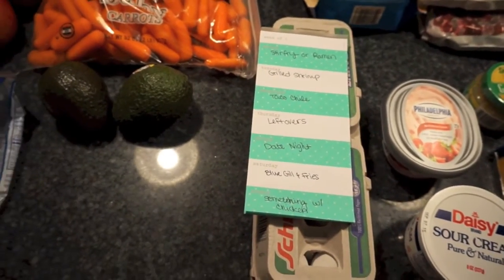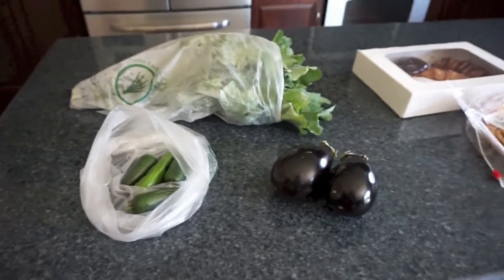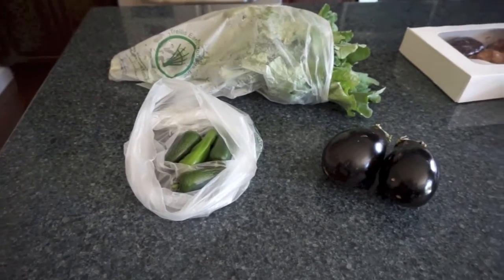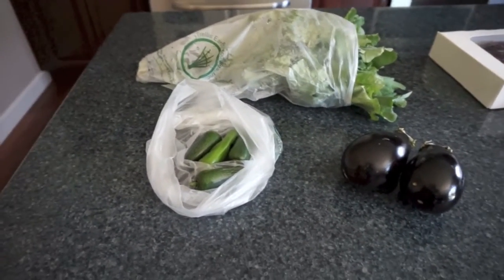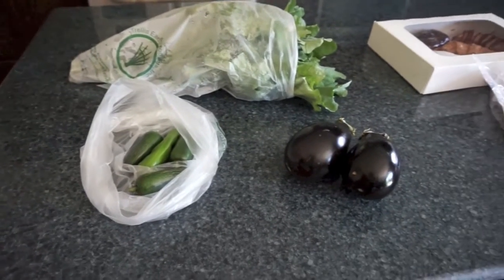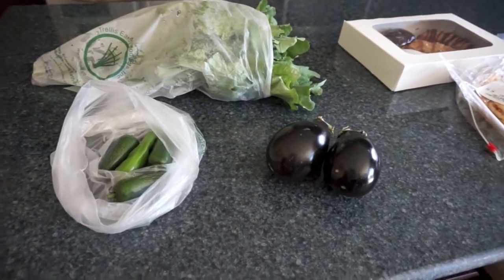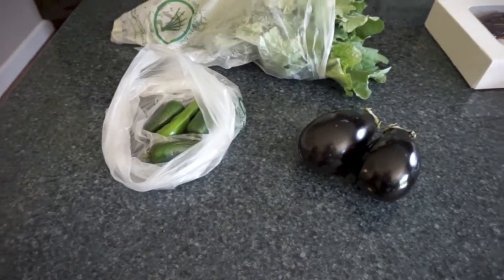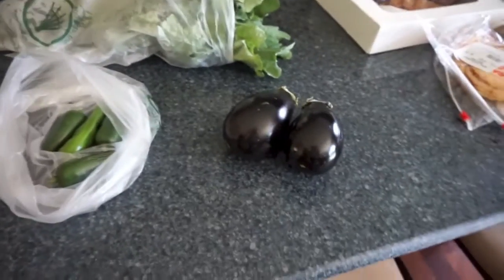And then I will show you guys the meals. Okay, here is my midweek grocery run. I did stop at the food stand and they were out of a couple of things I wanted, so I might check back later in the week. They said in a couple of days they'd have some more squash and cucumbers, and that's what I was really after. And I knew they had really good eggplants, so I got a couple of eggplants too.